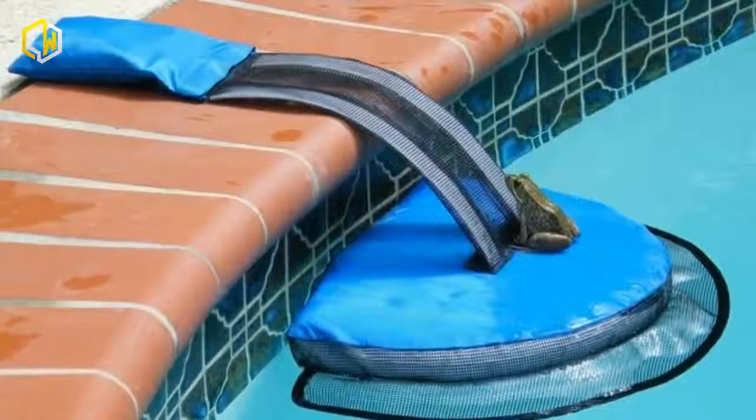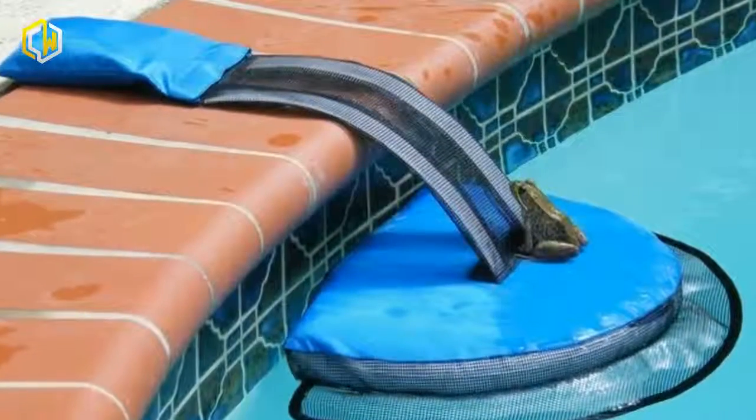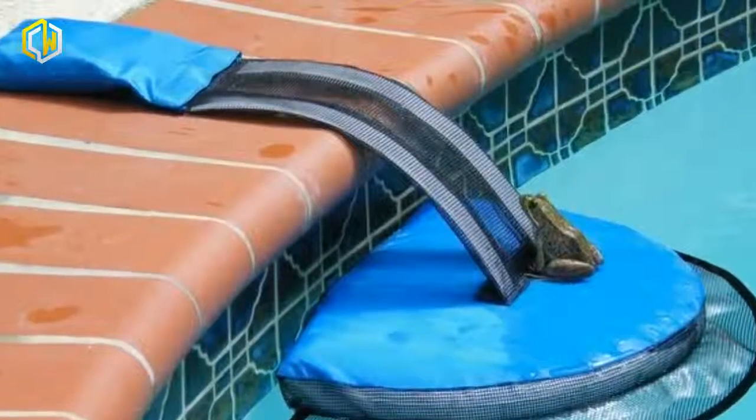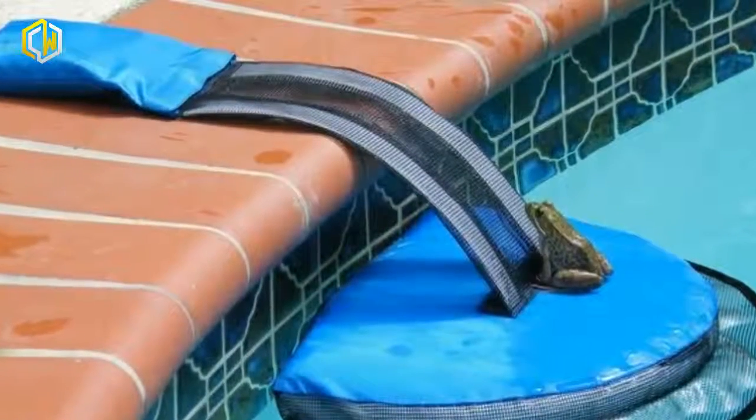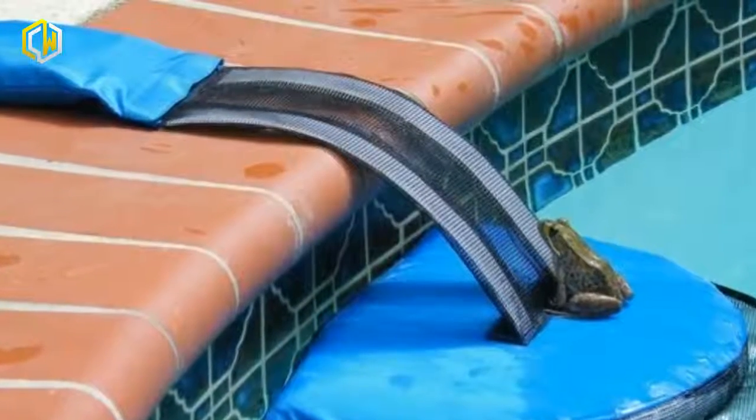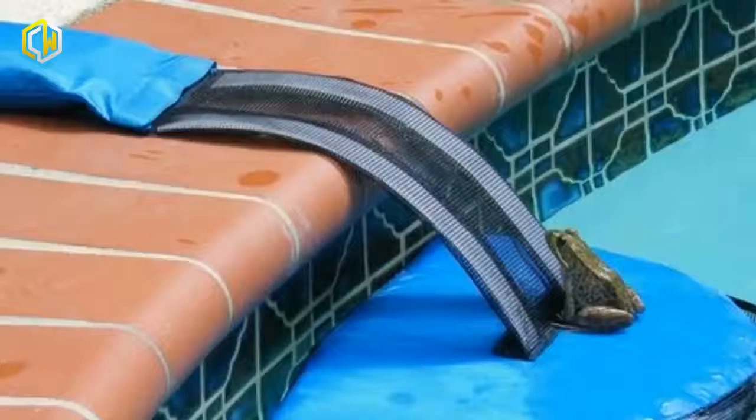Richard knew he could solve this problem and end these needless animal deaths. Using some scraps that he found in his garage, he created a prototype of a device he thought could help out the critters. Then he stitched those scraps together and placed the finished product inside of his pool.